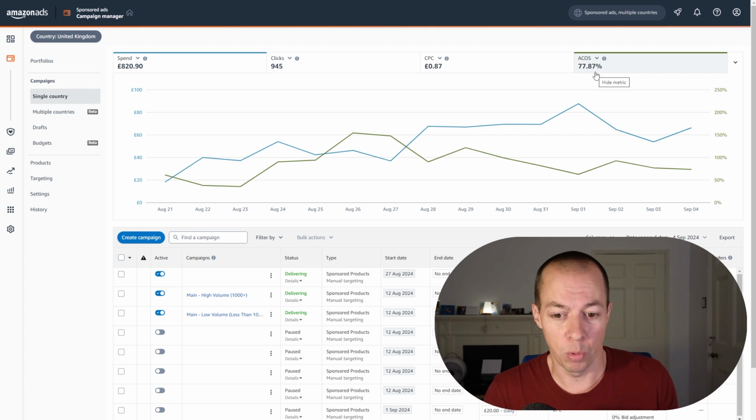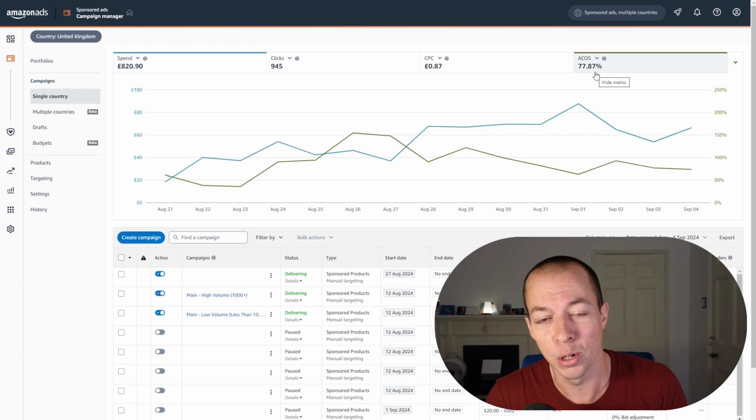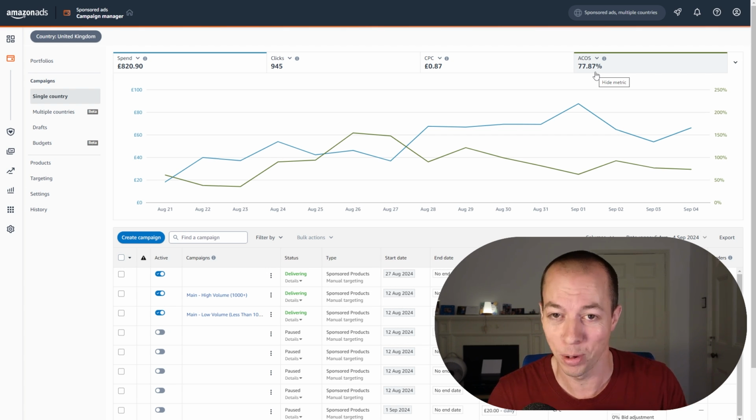When you've got a brand new product, it's probably going to cost you between £5 to £10 per sale in the early days. So your ACOS is going to depend on the value of the product. You know, if this is a £20 product, then the ACOS would be half of that. But as we're selling at a low price point at the moment, the ACOS is at 78%, and I'm absolutely fine with that. It's exactly what I would expect to see as part of a private label product launch on Amazon.